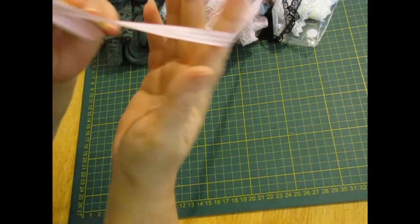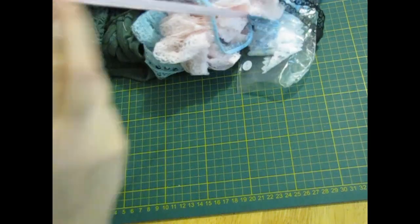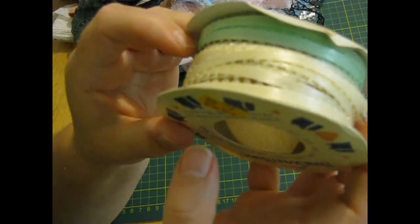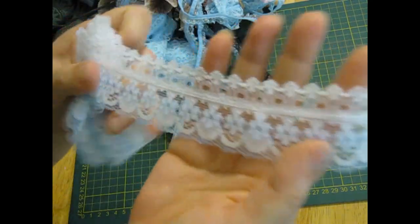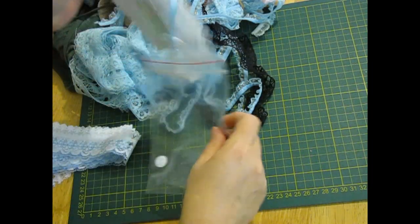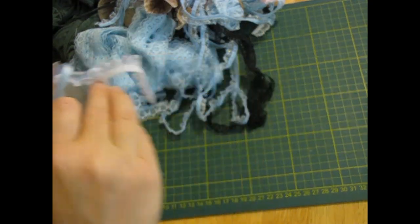And then more trims. I think all of this though was 27 maybe. So I got that. It's like a whole big lot of it that kept unwinding on us. This has some cream trim and some green trim there. Some of that's like the one I showed before. This has some blue in it. A nice colourful one. That's just some little bits there. Lace and some blue ribbon.